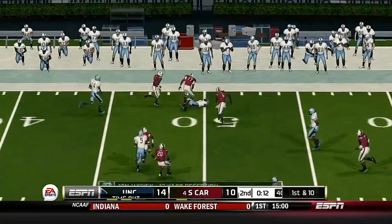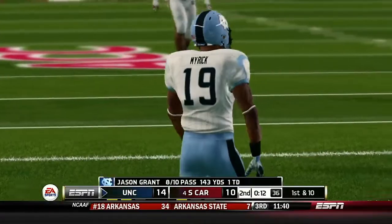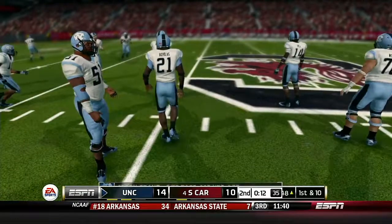Pulls it in, and he's in the open field. Brought down at the 48-yard line. That last catch gives him 100 yards receiving. You know, Brad, this guy continues to make plays.